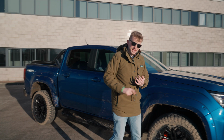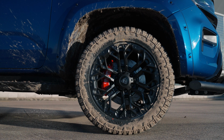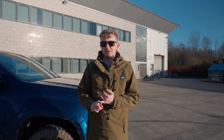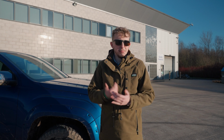Right, so test fit of the new EBC brake kit for the Amarok and the Ranger, done. Took it for a drive out, see how they perform. We've not gone miles in it, but in the first 5 or 10 miles that we've done, can definitely feel more pedal feel.